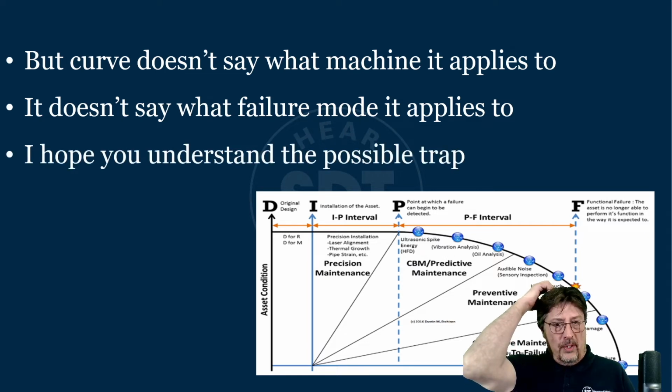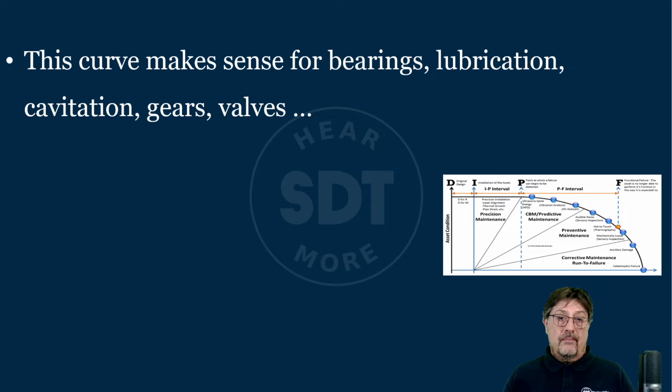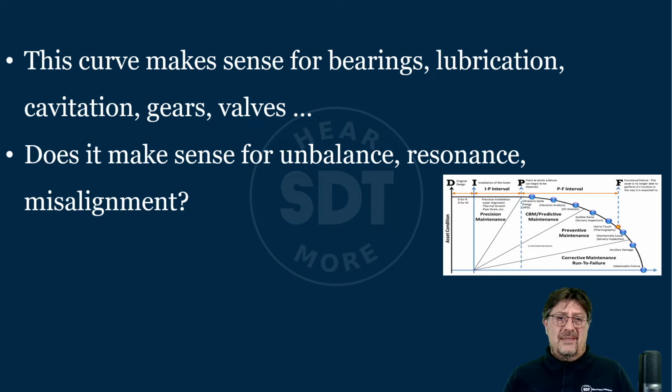So I hope you understand the possible trap that we can all fall into if we just follow this as carved in stone. Because each of these DIPF curves with technologies placed as a function of time is both correct and incorrect. It all depends on the failure mode. So this one makes a lot of sense for bearings, lubrication, cavitation, gears, valves, hydraulics, some electrical, absolutely correct. But does it make sense for unbalance, resonance, misalignment? Not so much, because then the sequence of the technologies should be changed.